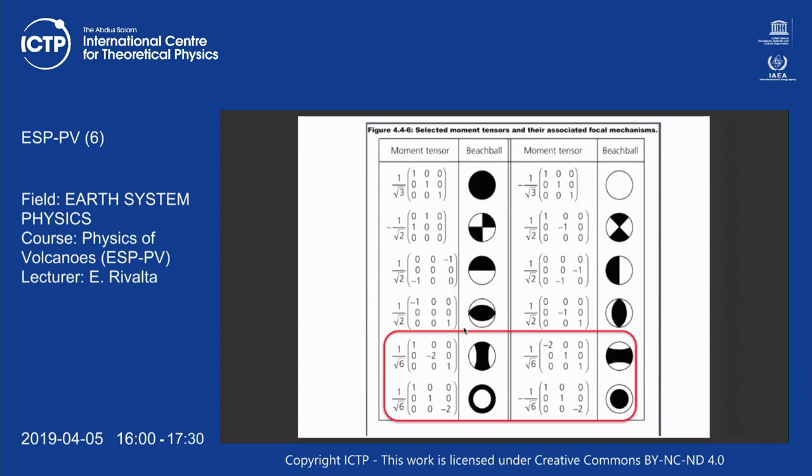Here you have a movement, and one also has always to remember that it is the lower hemisphere projection. So in this case, the surface against y goes in the minus x direction. This brings a minus 1 here, right? In fact, you have minus 1 over square root of 2 and then 2 ones. It needs to be symmetric, so you have also this. So it's easy. The trace is 0, which is good for double couple, the trace needs to be 0, and this is the motion.